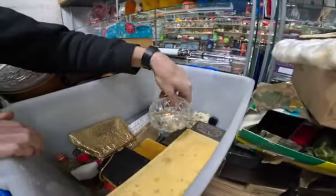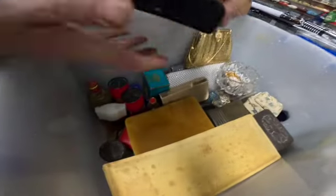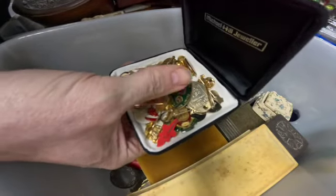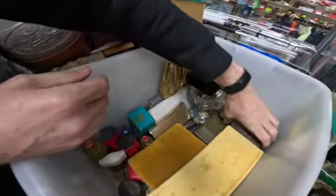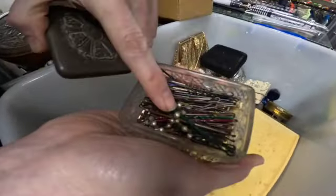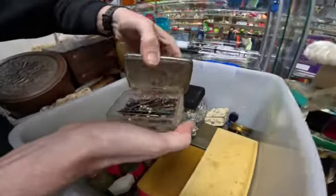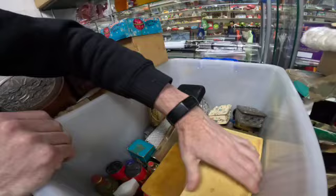Yeah. So this one's full of costumes, perfume, all that sort of stuff. With badges. So we'll let Dave have his fun in this one. Oh, look at that. That's what Dave needs, bobby pins. Yeah, so do I. Keep the hair in my eyes.